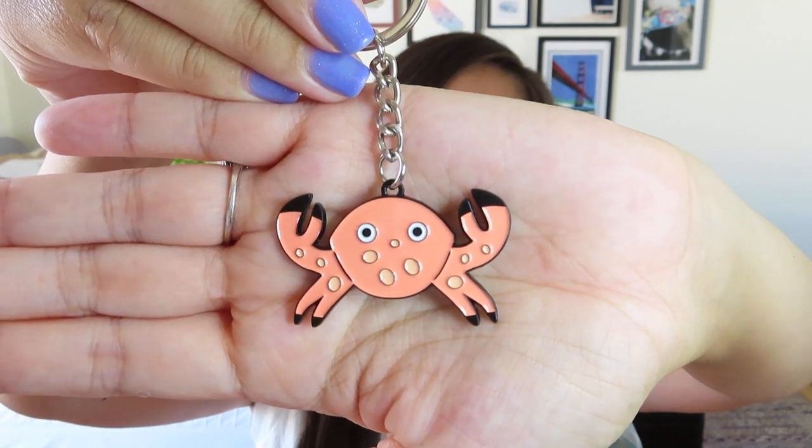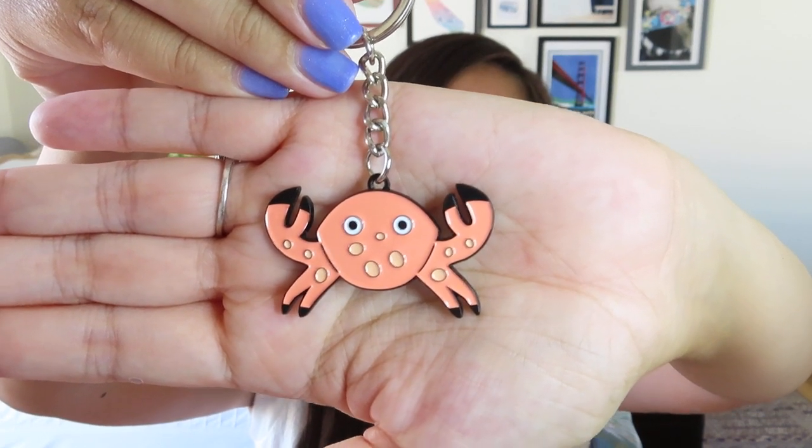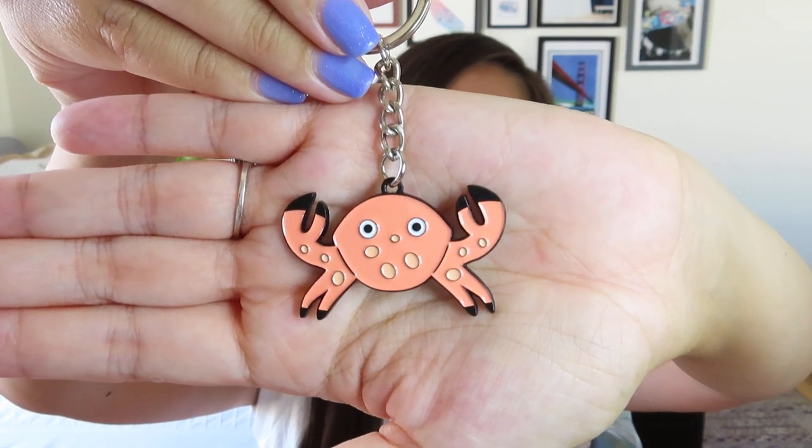I have started to collect some keychains just because they are a popular thing to receive in subscription boxes, but he is so sweet. I love his little claws, so I'm pretty happy with that. I don't know, it's kind of cute. You could definitely put it on a vacation-y bag as a bag charm too. That might be sweet. I actually have a crossbody purse that is shaped like a crab, believe it or not.